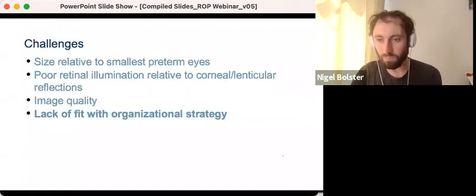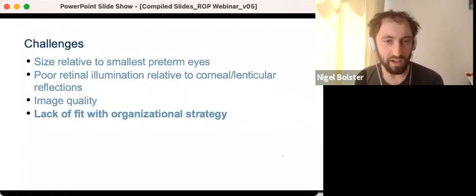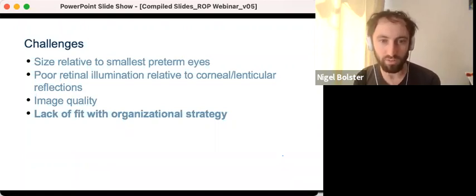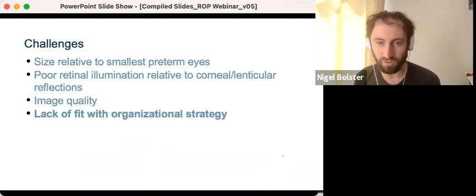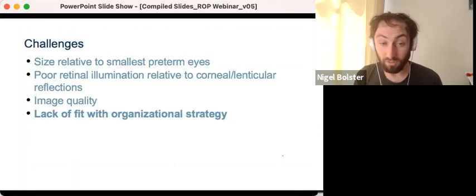However, as many of the other speakers have said, there are substantial challenges in developing low-cost ROP imaging solutions. And we certainly encountered challenges in the course of the Peak ROP project. The first is that despite the small size of the unit, we found that there was still difficulty in achieving good corneal coupling with the smallest preterm eyes. Further design enhancements allowing the tip to be narrowed would therefore be a probable next step for subsequent design iterations of the device. Poor coupling means increased corneal reflections.